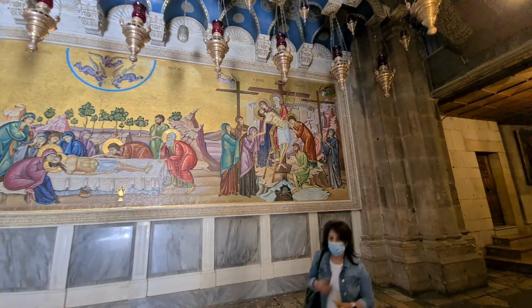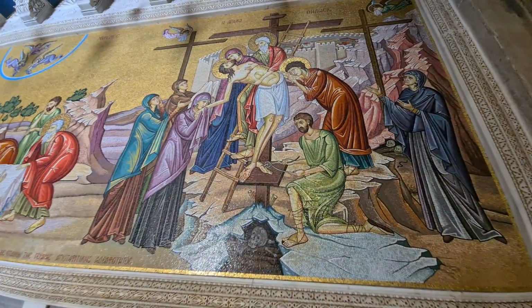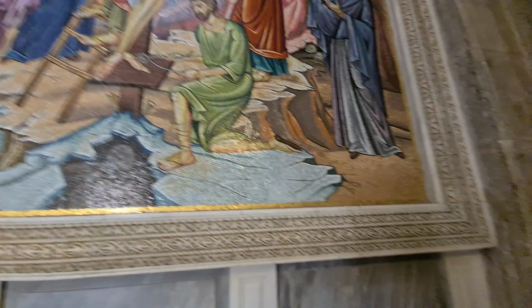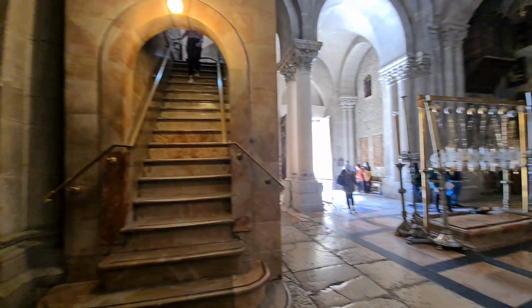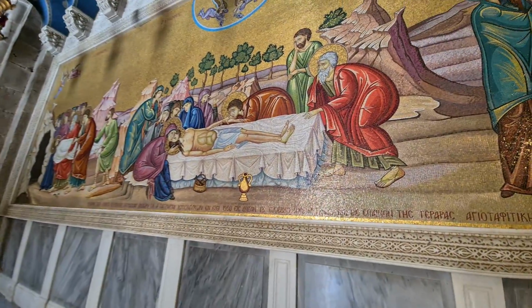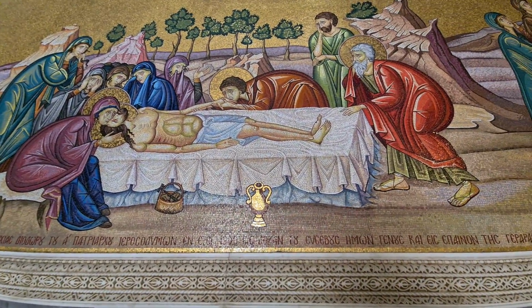That's Golgotha, which is the skull hill, Calvary, and that's where Jesus was crucified. And again, I do have so many videos of it, so look for it. They are now leaving Golgotha, and after he died, they purified him as they purified every Jew, and they put a shroud around him.